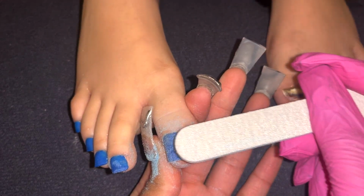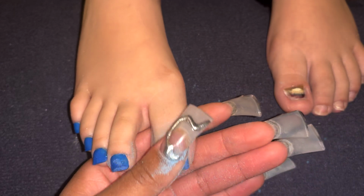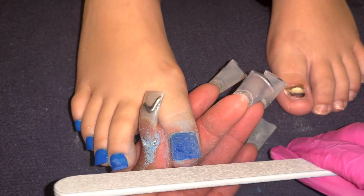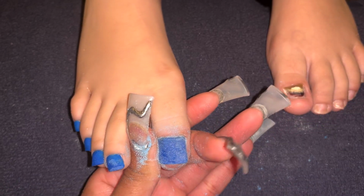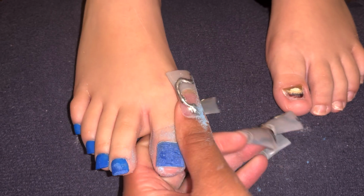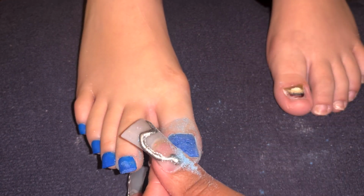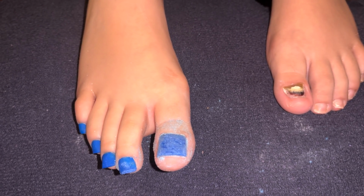I don't like using my e-file for every part, because number one, you don't want to hurt somebody or cause any excess issues, but number two, with your hand file you control the pressure, you can feel the pressure, so it's going to be a lot more helpful when you're actually filing over top. You know what I'm saying? So you got to go and check back and forth.